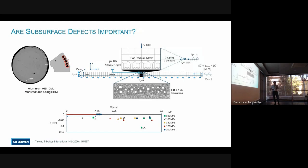So the year after, in 2019, I published the work. I got some materials like aluminum, which is made by electron melting, and it's very common for this kind of material that you get clusters of defects because of the process. So I simulated the fretting fatigue contact problem.